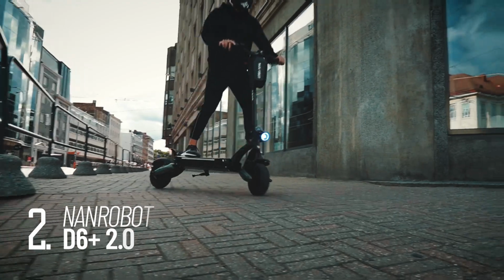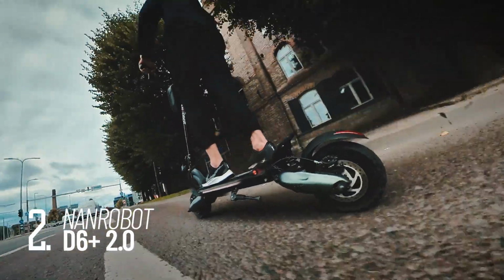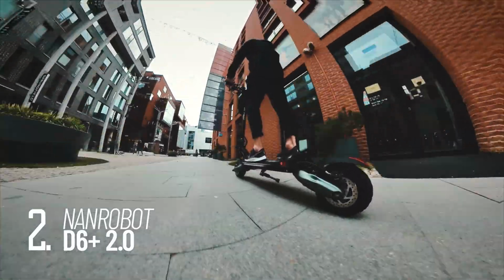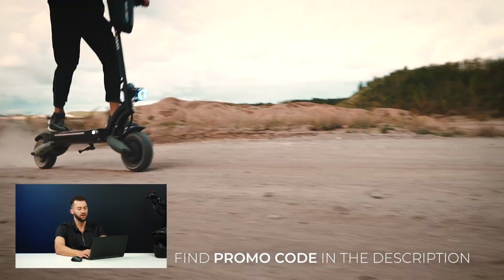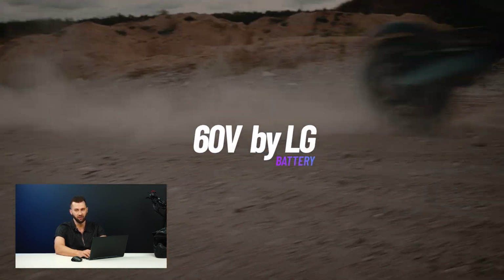The number 2 spot goes to the old good Nanrobot D6 Plus. This year they're launching their new D6 Plus 2.0. During those 2 years they've fixed a lot of issues with the 1.0. They have been selling it for almost 2 years and finally they heard our feedback and yes, they will release a 60 volt LG battery version.